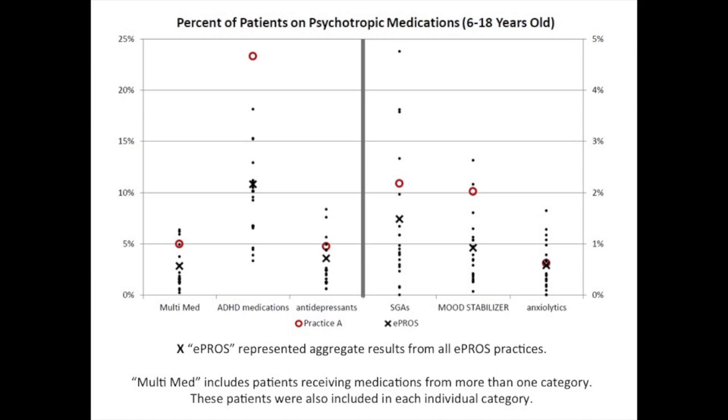This is mood stabilizer. So here the scale is different. But in this one practice over here, not the same as that one, nearly 24% of these kids, 4.5%, 4.75%, were on second generation antipsychotic medications, many of which are simply not approved for children, right? And these are the data for the 4 to 5-year-olds, a completely different scale, 3%.